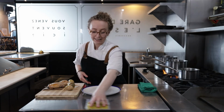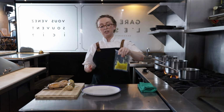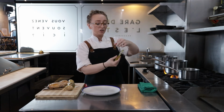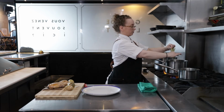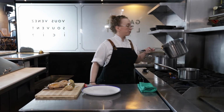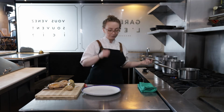Now, on to plating. And while we wait for this rabbit jus to wilt down, we're gonna pop this sofrito in there. That's just gonna add a little bit more depth and flavor into this sauce here. In it goes. And that shouldn't take long. It's already coming off to a boil here. You can see the steam coming off it. We have that beautiful flavored jus.